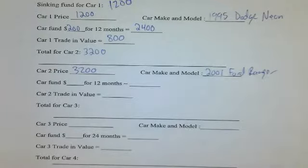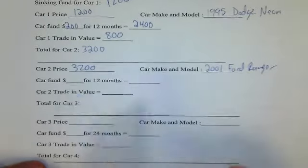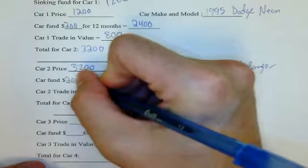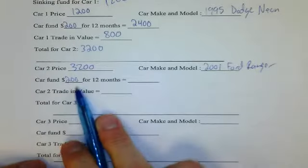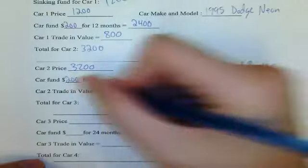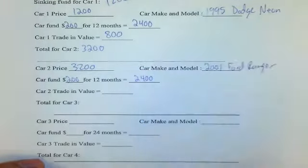You say to yourself, hey, this Ranger's pretty cool. My buddies are like, whoa, you got a new car. What happened to the Neon? And you're like, oh, I got rid of it. No big deal. I'm flipping cars now. So you got your Ford Ranger. And let's say you want to save the exact same amount. So now you're into like your senior year. You're still working. Obviously, this number is going to vary for all of you if you play a bunch of sports or if you don't have a job. Let's say you do $200 for 12 months. So you got $2,400.